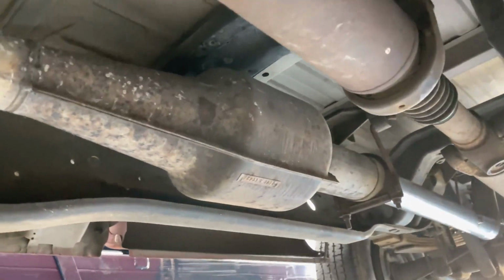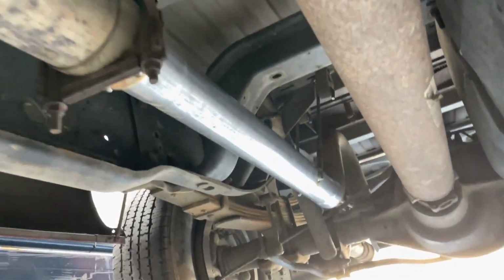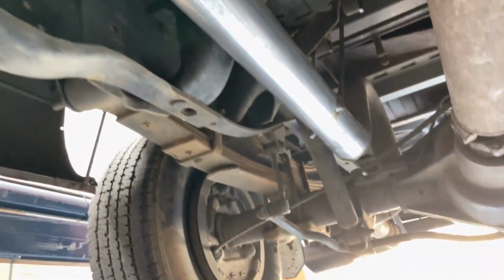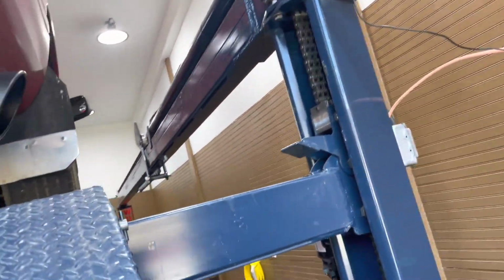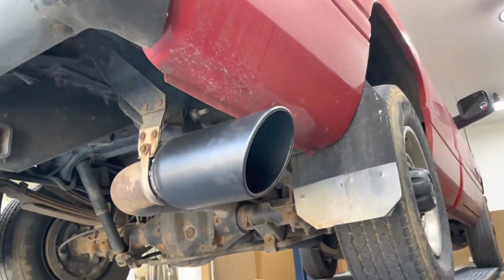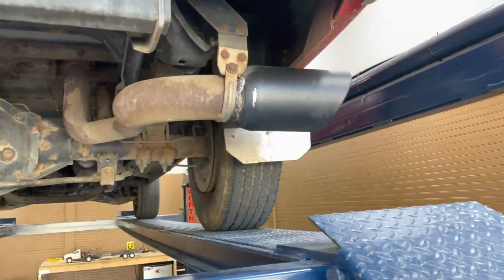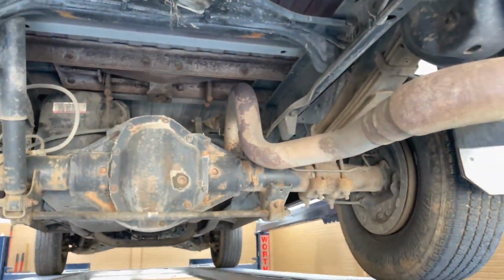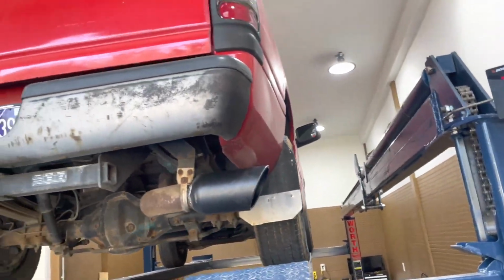Got this damn massive particulate filter right there. Then we did a muffler delete right there, as you guys can see. Then a 3-inch tailpipe out the back into a massive 6-inch tip, because why not? It looks better, sounds better. Rolled edge, just makes it, cleans it up really nicely. So muffler delete and 6-inch tip diesel.